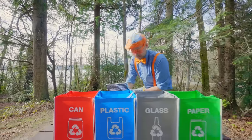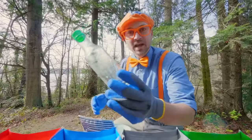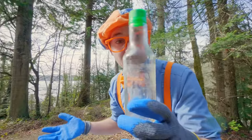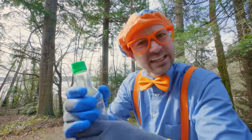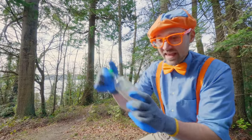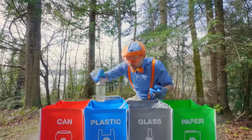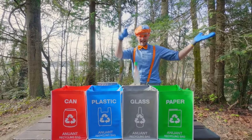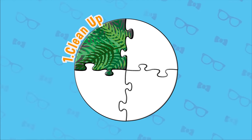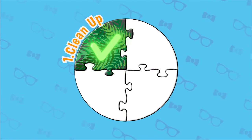All right, just a few more things. Whoa, check this out. Yeah, this clear bottle, it's really hard. Wow, I can't crush it, but it's pretty delicate. Yeah, this is glass. All right, here we go. Yeah! We finished the first step on our great green adventure. Nice job cleaning up all that litter and recycling.